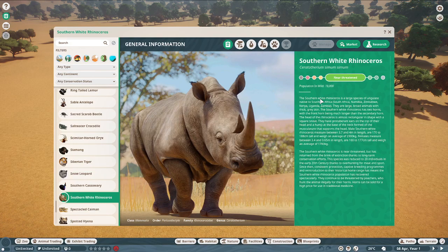The southern white rhinoceros is a large species of ungulate native to southern Africa: South Africa, Namibia, Zimbabwe, Kenya, Uganda, Zambia. They are large, broad animals with thick gray skin. The southern white rhinoceros has two horns, with the front horn being much longer than the secondary horn. The head of the rhinoceros is almost rectangular in shape with a square snout.